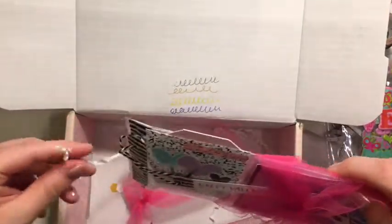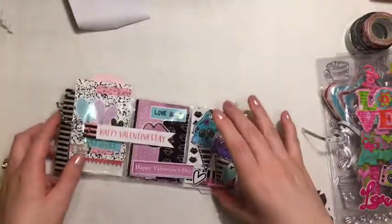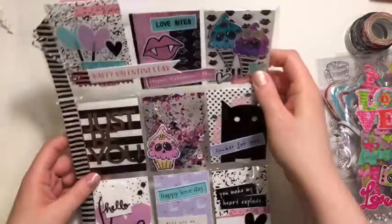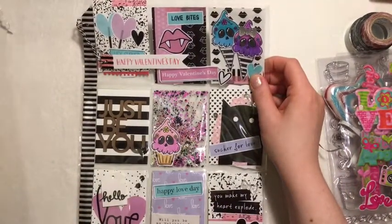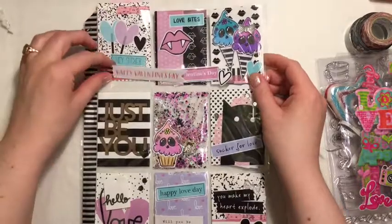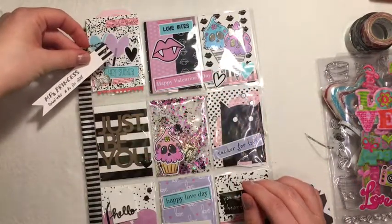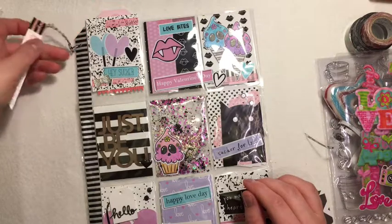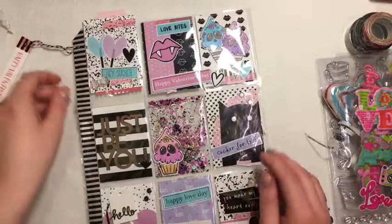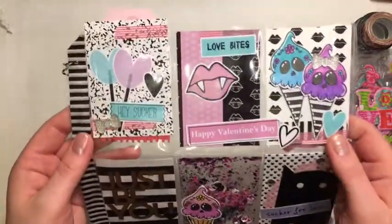And last but not least, the pocket letter. So we can see the pocket letter in its full glory. And it has a tag, says Happy Valentine's Day, MPS Princess pocket letter for 2018. And this one, I think it's really funny, it says Hey Sucker.